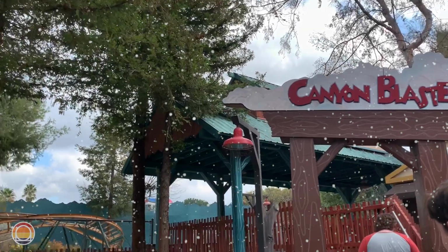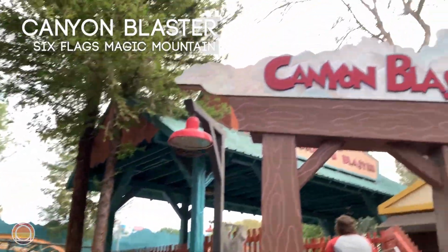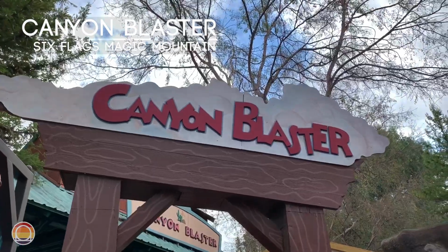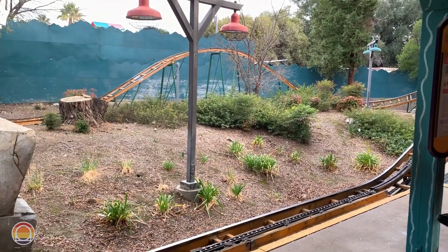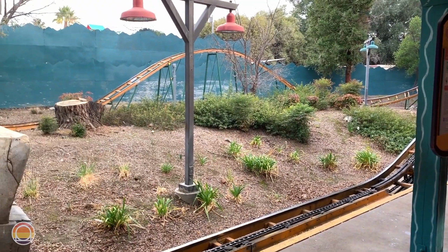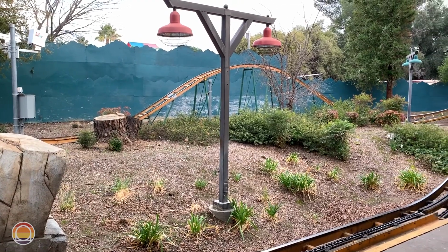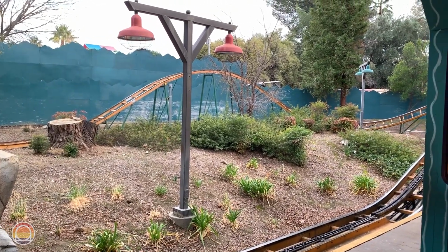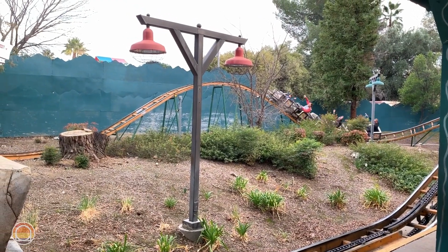Coming in at number 3, we're going to be heading to one of my home parks, Six Flags Magic Mountain, for one of 4 of their kiddie coasters, Canyon Blaster. This E&F Miler coaster opened in 1999 and features a staggering 8-foot top height and 10 mile per hour top speed. But holy cow, does this thing pack a punch.